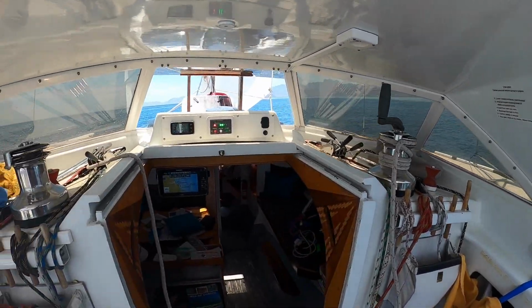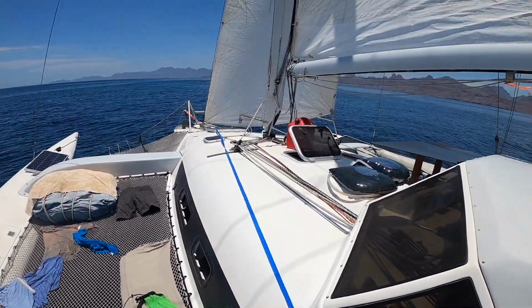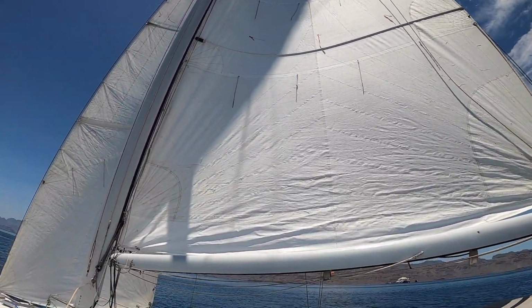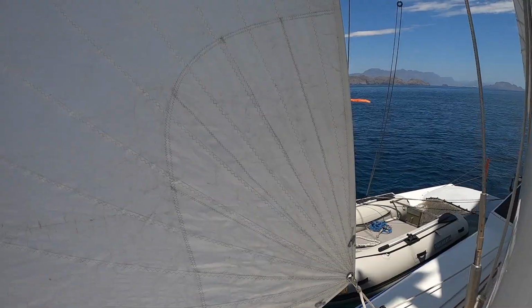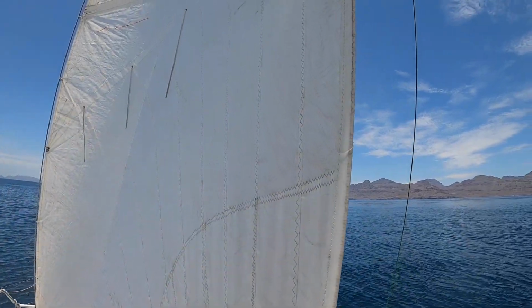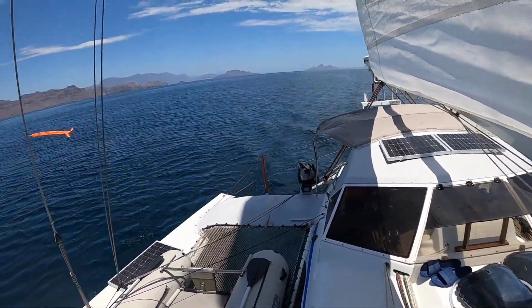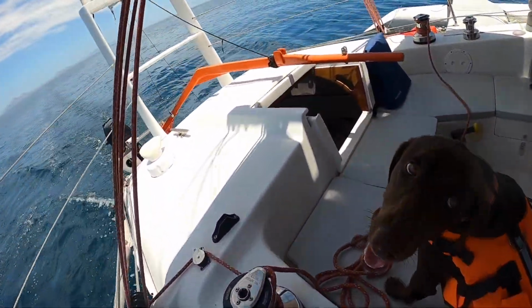This is what single handing plus your dog looks like in the Sea of Cortez. The wind's picked up, maybe 7 or 8 now. My trim, not getting much draw on the front of the sail. This is our hydronet full batten jib. Super shapeable, very stiff. We're going to trim some sails. What's up, dog? Don't want me leaving the cockpit?